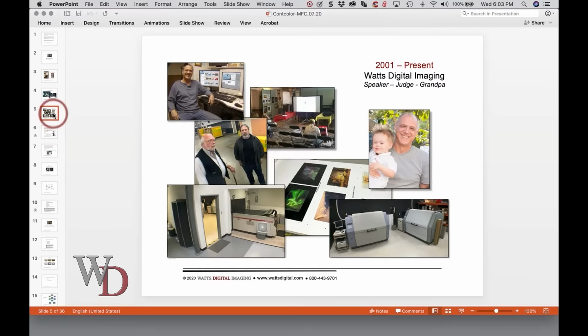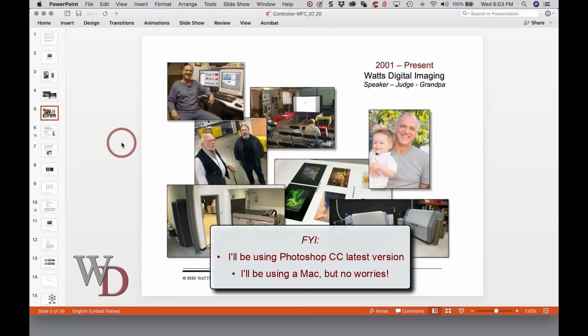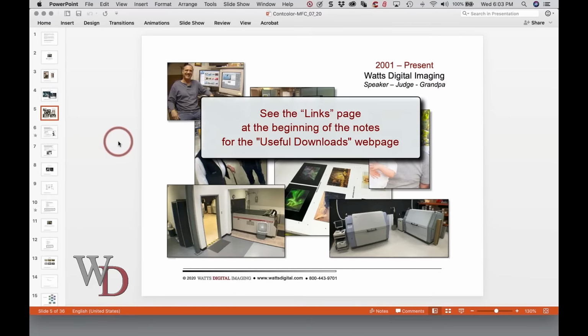Before I go any further, I want to thank you for attending tonight. I really appreciate you taking time out of your busy schedule. I will be working on a Mac, but don't let that slow you down. I will be working on the latest Photoshop Creative Cloud version. And again, don't let that slow you down, because the information I'm going to show you goes back a version or two. But if you're not using Creative Cloud, you probably should consider it. There's all sorts of information on my webpage about that.